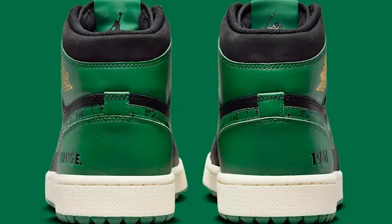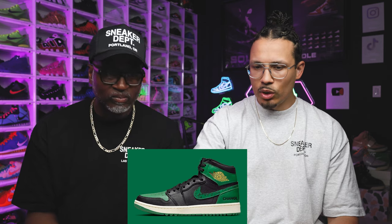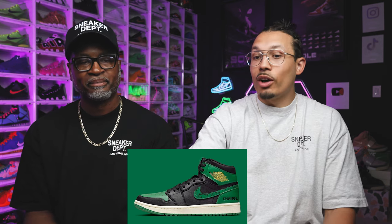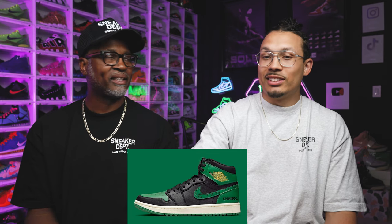What does it say on the Jordan swoosh? Wings logo. Swoosh. I think it just says Eastside Golf with that same kind of text that you see on the insole right there. So overall, a clean shoe, but it's for golfing. You know what I'm saying? It's not really like you're about to be out on the streets. But you can get fancy when you're golfing.